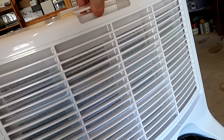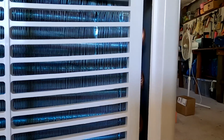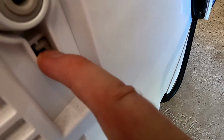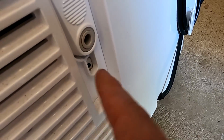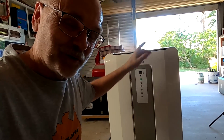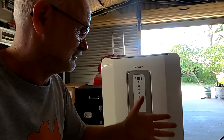It has even this filter we can remove. They cleaned it all out for me. It's a washable filter. And there you can see the air conditioner coils. Water drain if you don't use the hose. This is your hose connector. There's actually a small switch in there, see? Hear that? And this tells the air conditioner there is a hose connected. Once the small tank fills up inside, it turns on the water pump and pumps out the water. And then it goes out to the driveway. And I paid only $125 for this unit, including all the accessories. Everything included. A portable reverse cycle air conditioner.